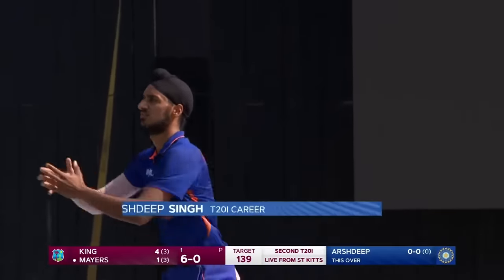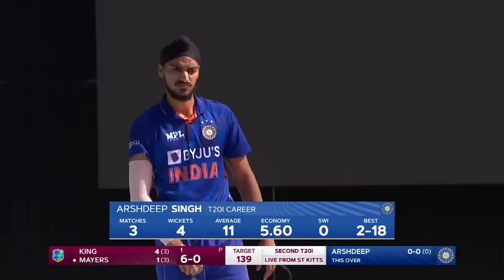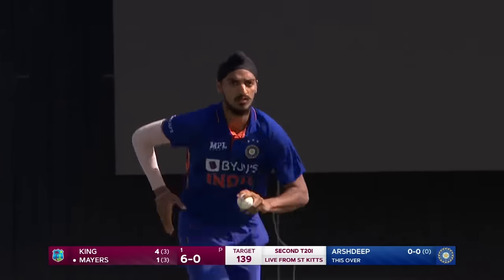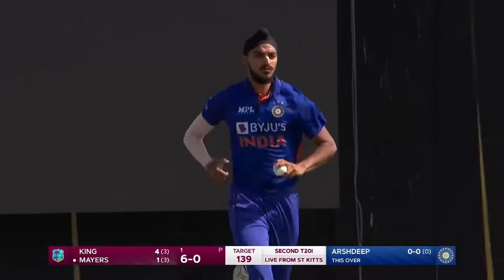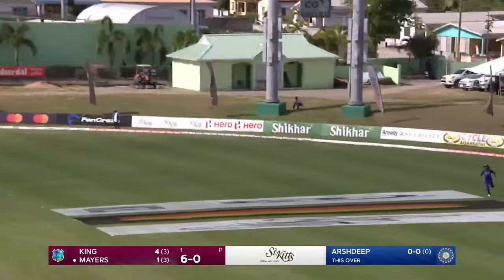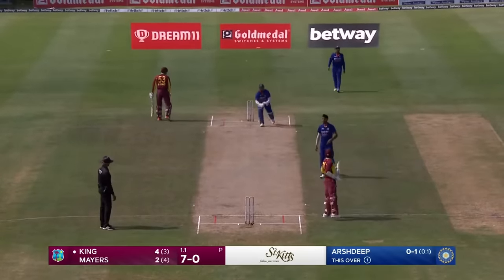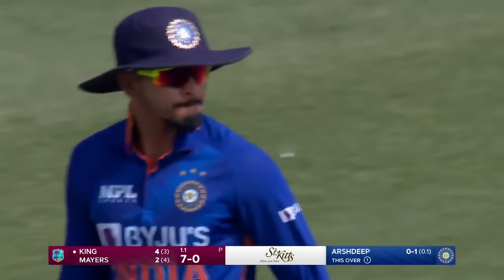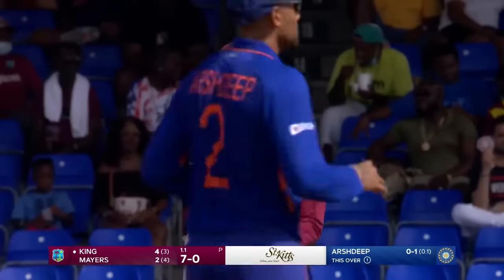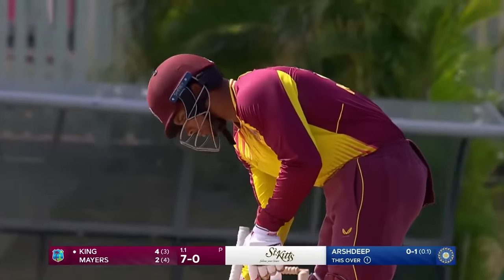Arshdeep Singh, the other opening bowler for India, 2 for 24 from 4 in game 1. Up and over. Didn't get the connection that he was looking for, Mayers, but the intent quite clear from him. Yeah, I think the West Indies batters realize they've got to try and make the most of this power play, the first six overs.